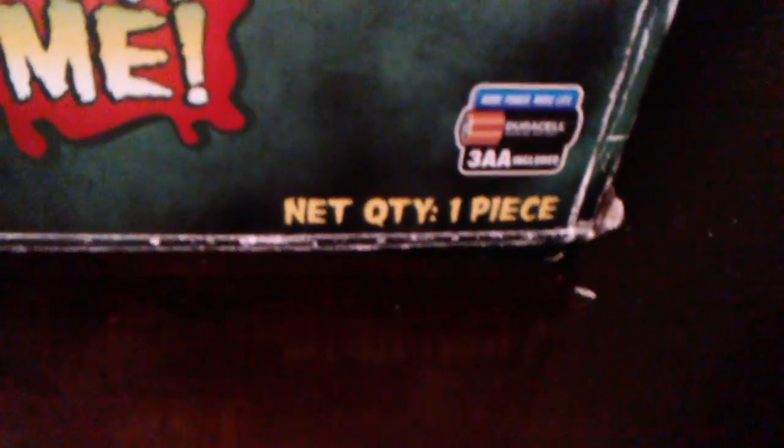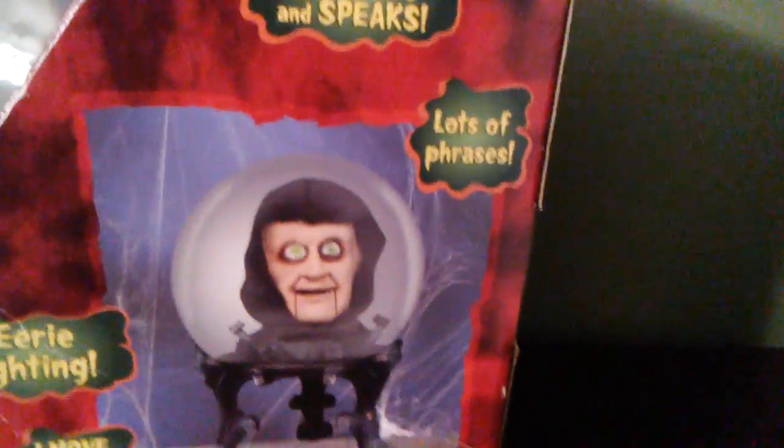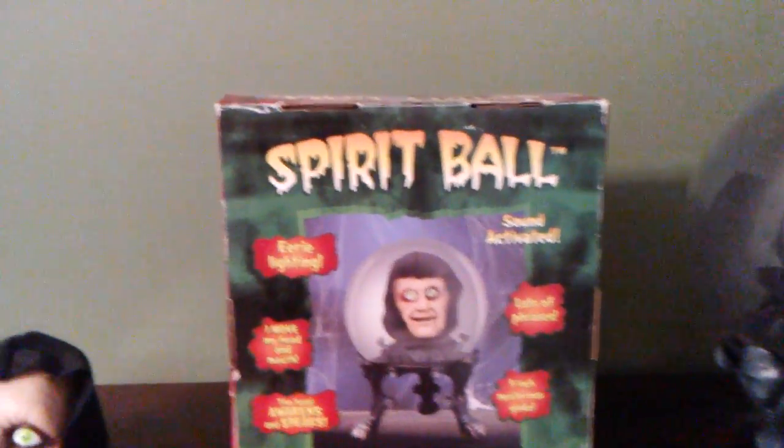Duracell 3 AA batteries included. The quantity, one piece. And here's the side. And the original one is very similar to the produced models, but obviously a bit more. The head awakens and speaks. Lots of phrases. Eerie lighting. Moves its head and mouth. Try me. 9-inch mysterious globe. In the back here, 2007 Gemmy Industries Corp. Eerie lighting. I just said lightning.